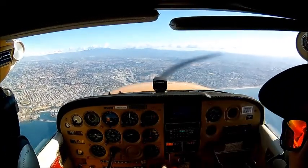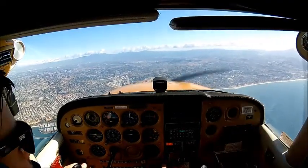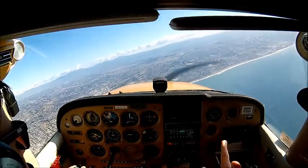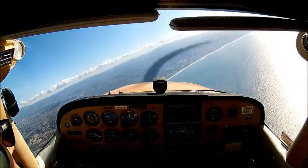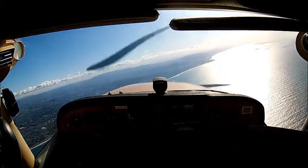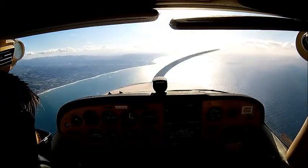Alright, so now enter the downwind. And if anything, these are going to be really spaced out just so you can have a good distance. Alright, so you're going to want to be flying parallel at about 80 knots, which is perfect because you're at 80 knots right now. That's solid. Now that we're abeam the numbers, you're going to start pulling back some power and then throw in 10 degrees of flaps.